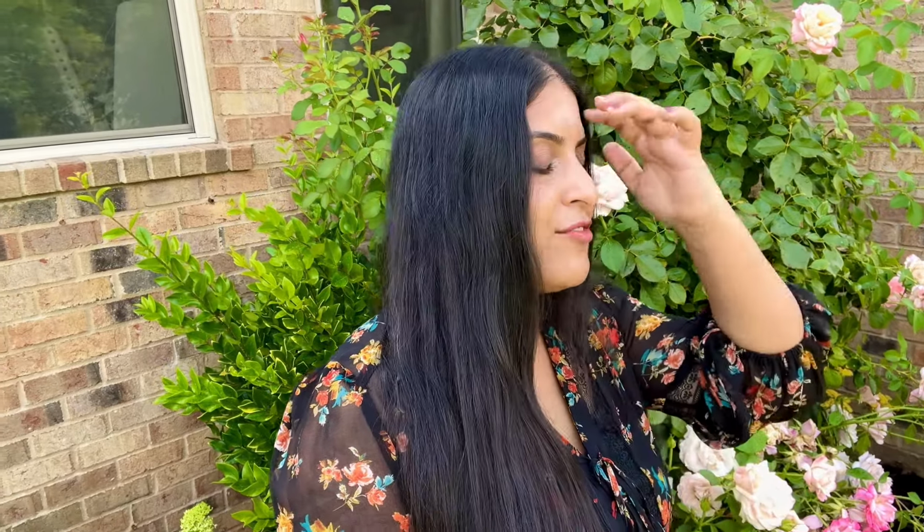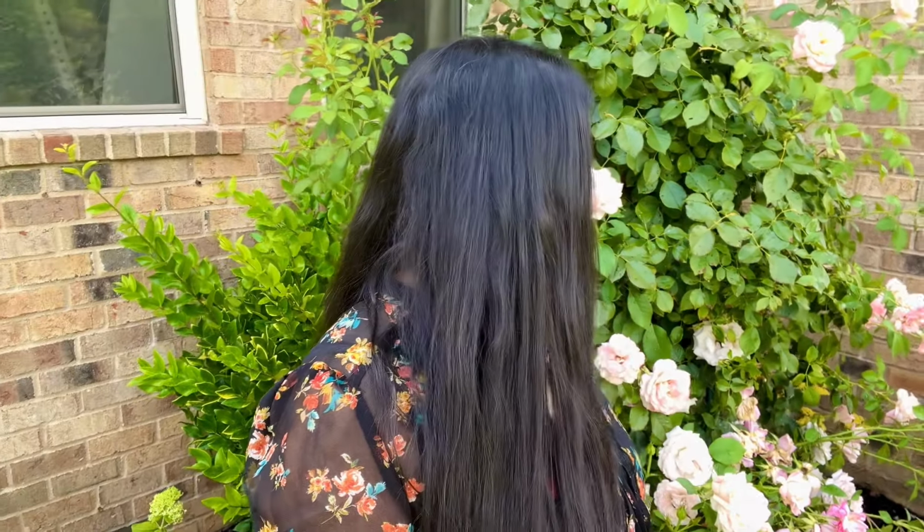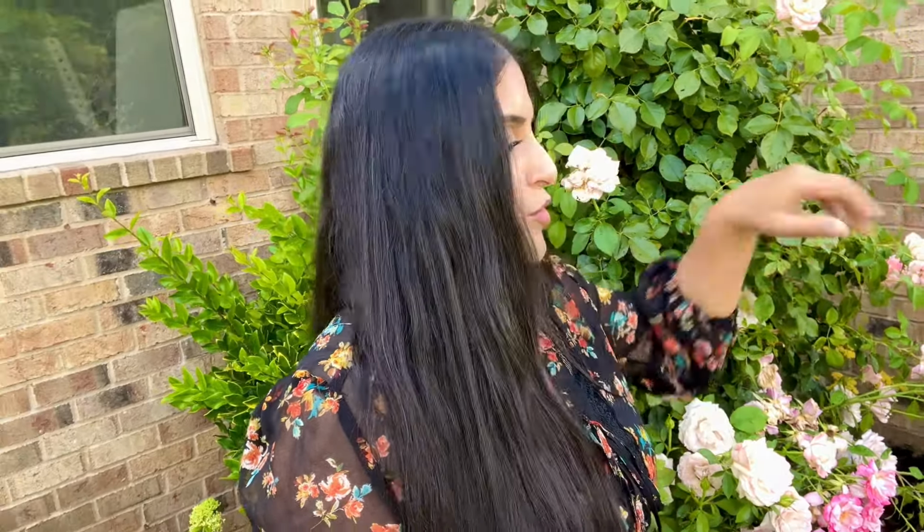This is my absolute favorite rose in my garden, and I have so many roses and I love all of them, but this one always just steals the show for me, and it's always this rose for me no matter what, and I love it. And I wanted to start with this rose, and then we'll move on to the next plants.